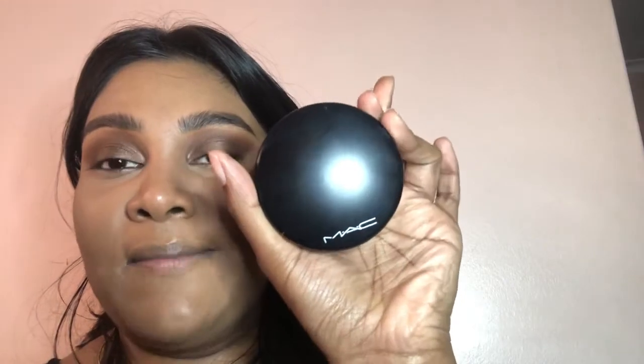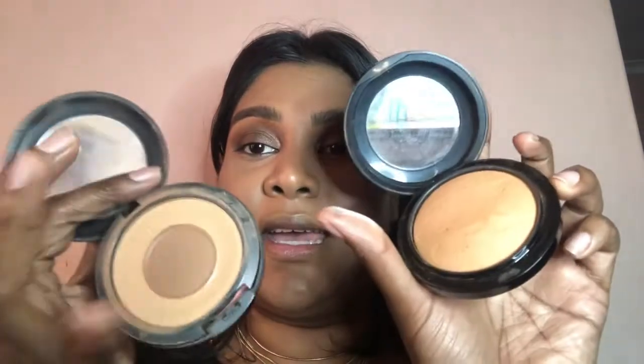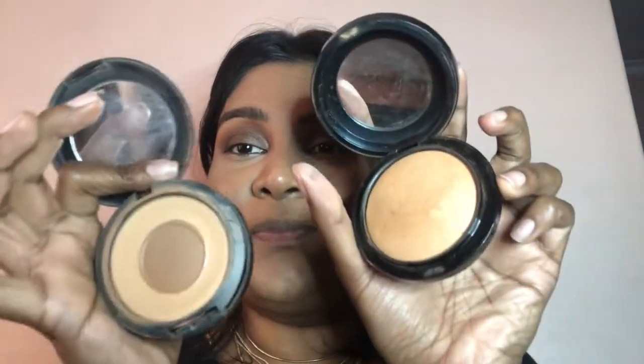So for my mouth area, I like to use a mineralized skin finish just around this area, just because it is generally a bit darker. So this powder is darker than my Studio Fix. Okay, I know it's almost done, but yeah. So this one's a bit more darker, so I like to use this around my mouth area just so that it all looks seamless and I don't look ashy around my mouth.